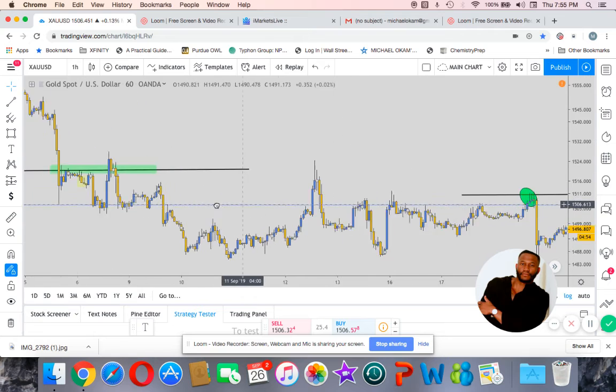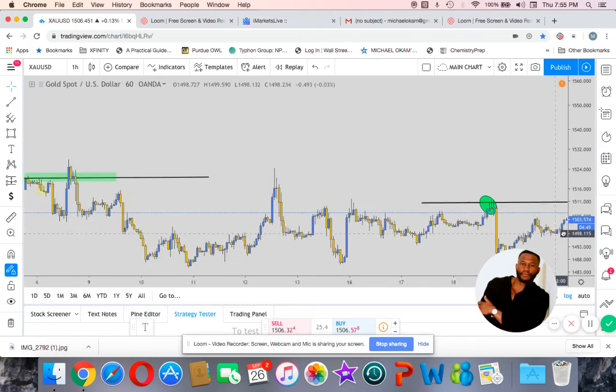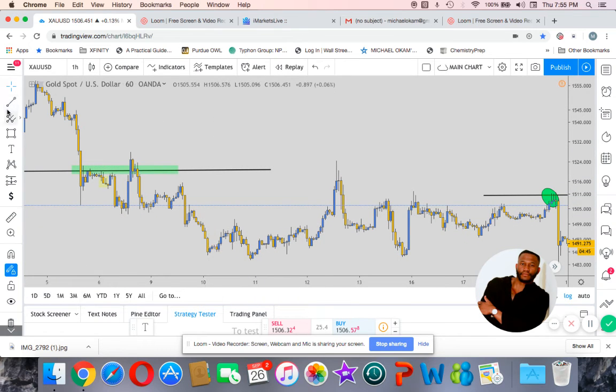No retest, no entry. Write that down, guys. If you see no retest, you are not entering the market. No retest, no entry. I see another example here. Price acting as support.